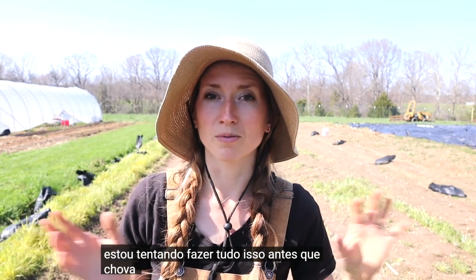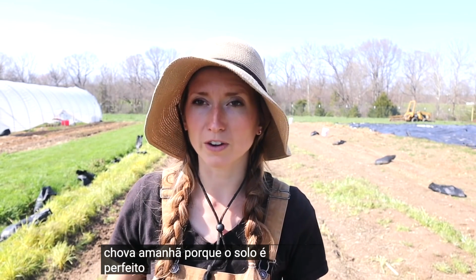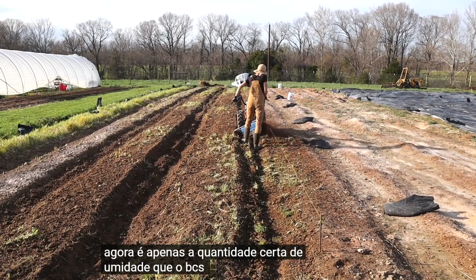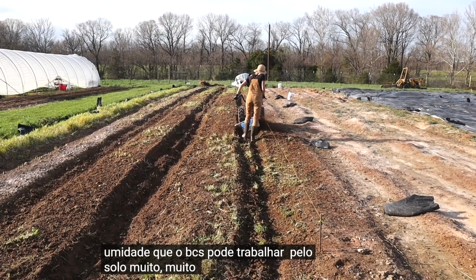And I'm trying to get this all done before it rains tomorrow because the soil is perfect for forming garden beds right now. It's just the right amount of dampness that the BCS can work through the soil really, really well.